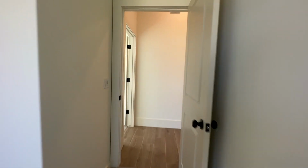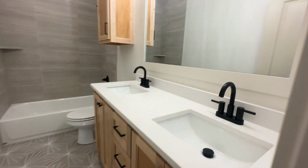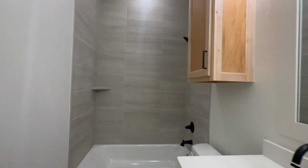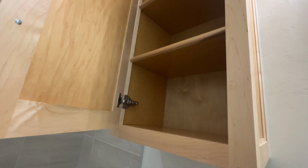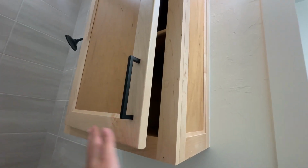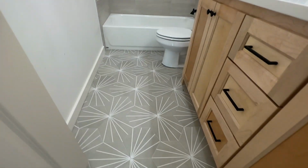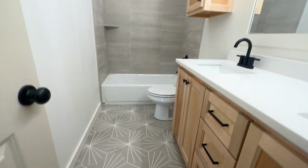Now, these 3 bedrooms have this bathroom up front with a very pretty tile, 2 different sinks, nice big mirror, and then the shower that has the tile all the way up to the ceiling. Pretty cabinets, more of that natural wood look, which looks really good in here. And I really like these floors. It's kind of a unique design. I think it looks really good and kind of ties the whole bathroom together.